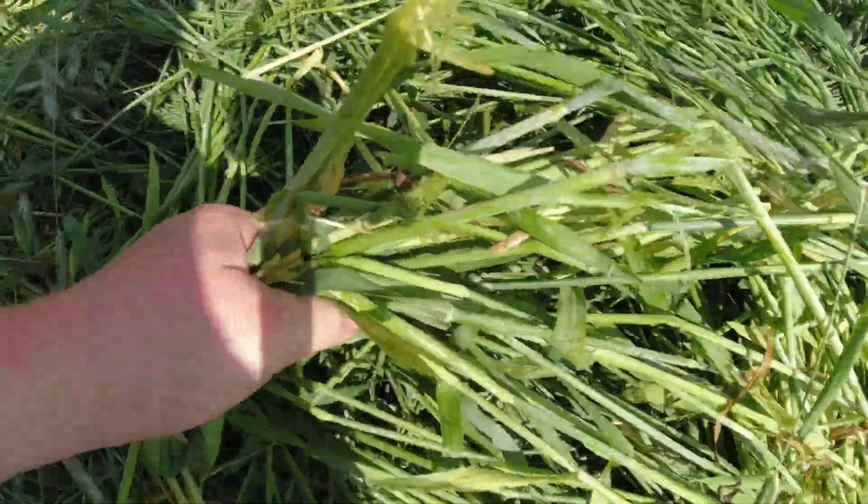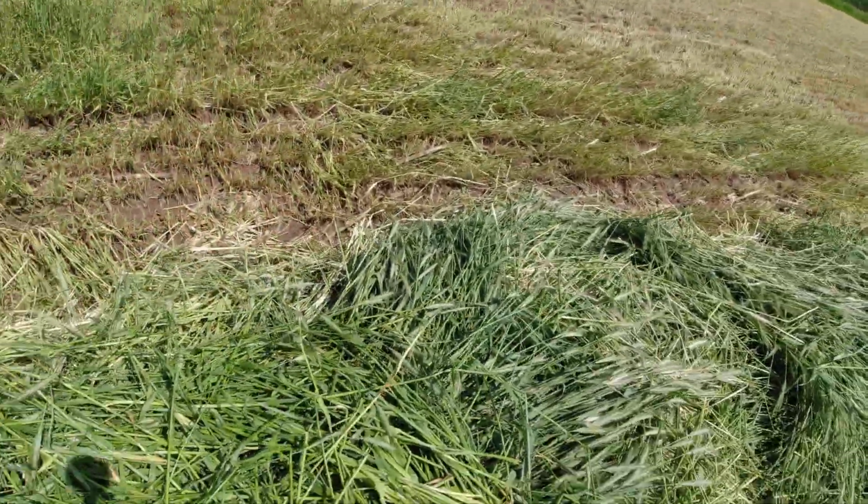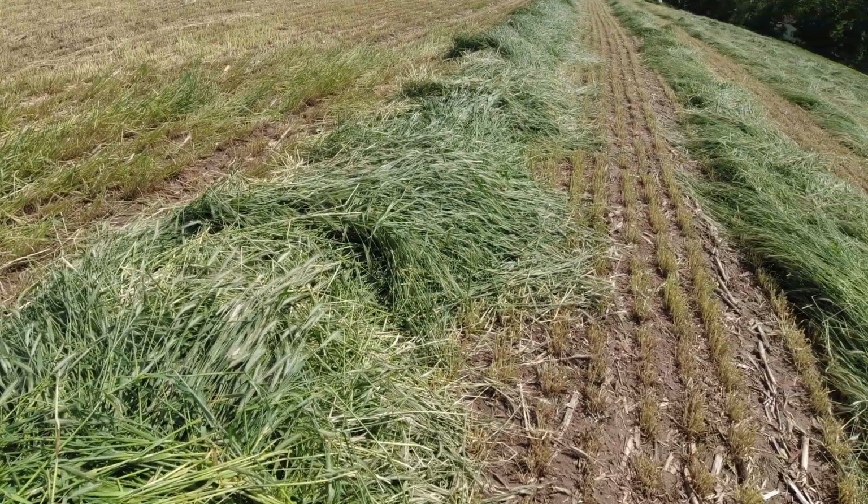Oh yeah, I don't know if the camera picks it up, but that stuff's ringing wet. So we gotta watch this because it is gonna dry out actually faster than if it would have not rained. So my worry is it drying out and turning to straw. So we're gonna have to watch this like a hawk. Probably chop it tomorrow. Maybe if we get a couple more hours, it might go late tonight, but I'm sure tomorrow.